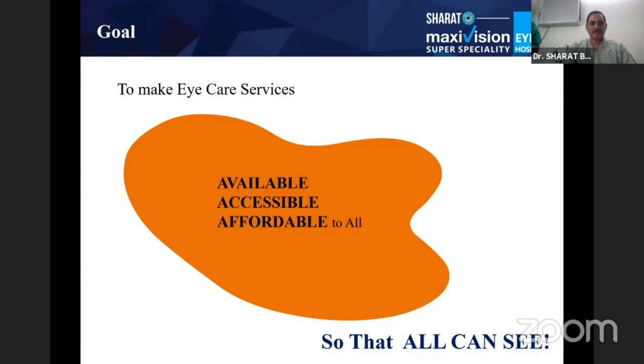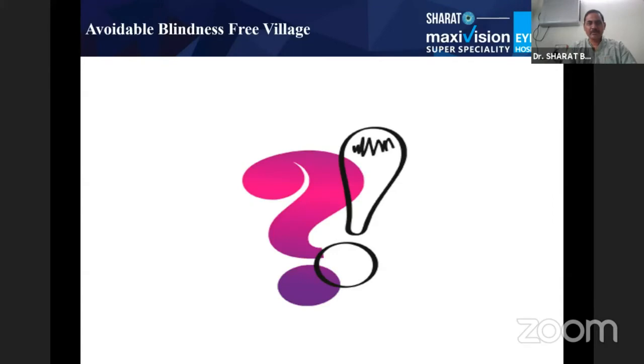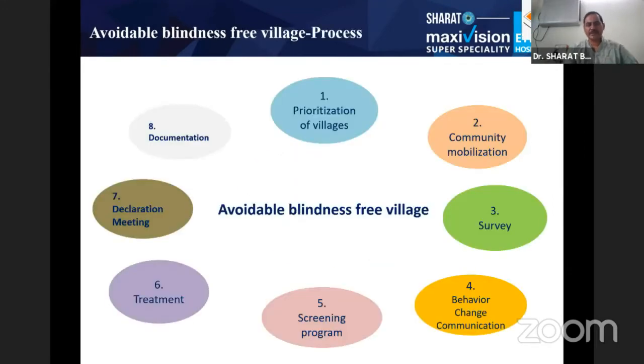The main aim of this program is getting eye care services available, accessible, and affordable to all, so that all can see, and delivering quality eye health in rural Telangana districts. We started with prioritization of villages and making them into clusters, and community mobilization and participation, selecting some community girls, identifying them, training them, and then sending them house to house, collecting the whole data of the community.